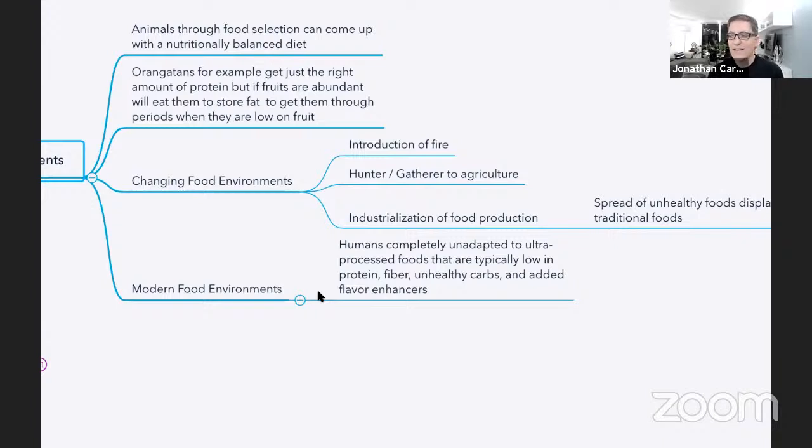Certain primates and such in the wild didn't have to go through the introduction of fire or a hunter-gatherer phase or dealing with the industrialization of food. They're able to choose what they've been eating for some time, and therefore they don't have an issue with obesity. They'll eat in certain periods of time, like we spoke about. They'll eat more fruit to put on some fat for when their period's low on fruit. They're able to learn how to balance these things in the natural rhythm of their life. But for us, dealing with all these new types of foods, it's really, really near impossible.